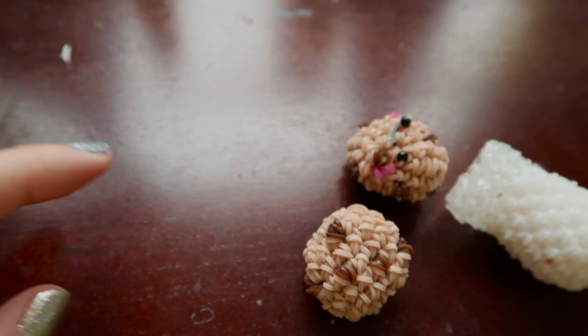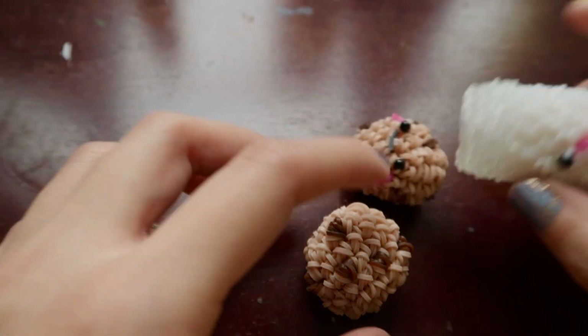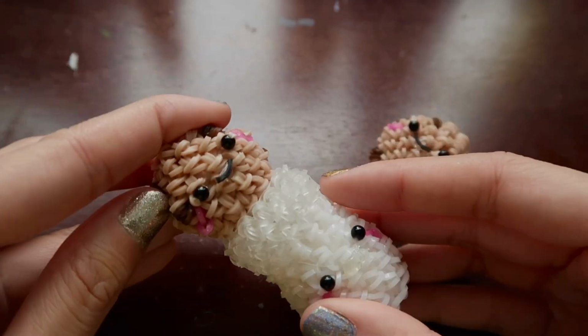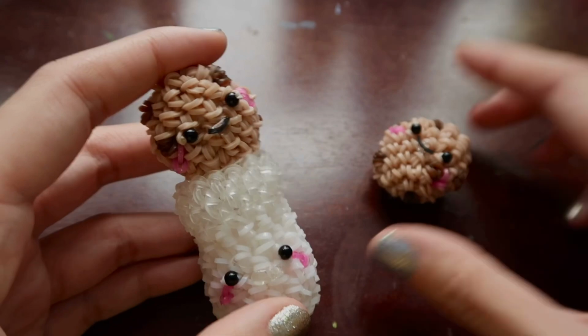I posted this guy on Instagram on Christmas Eve. I actually haven't finished posting my Christmas photos as of when I'm filming this, and it's already almost New Year's. I need to get on top of that. But I made a milk and cookies design. His mouth fell off too, are you kidding me? So you've got the cup of milk, you have some little cookies.